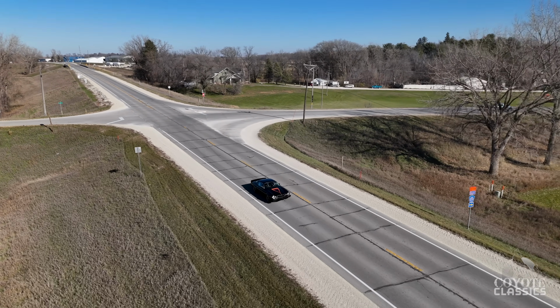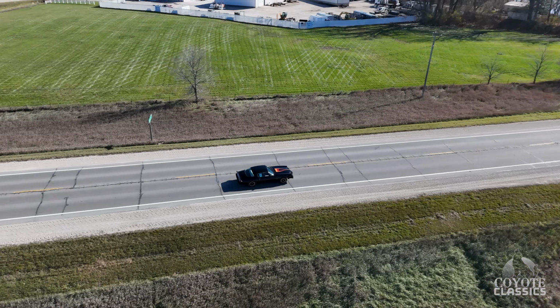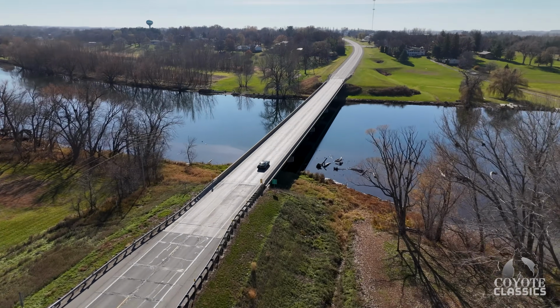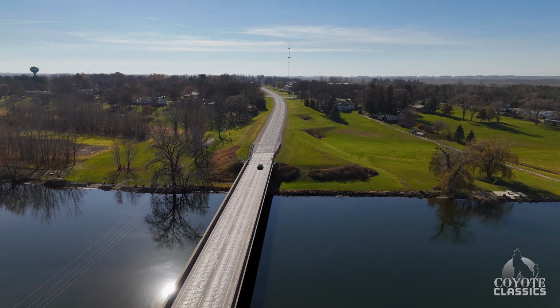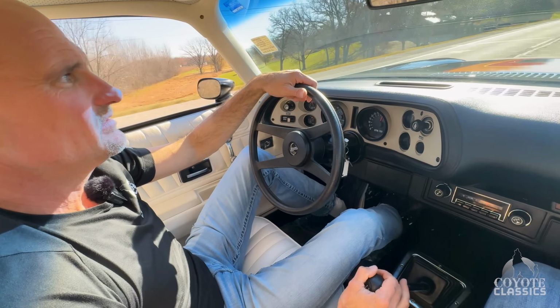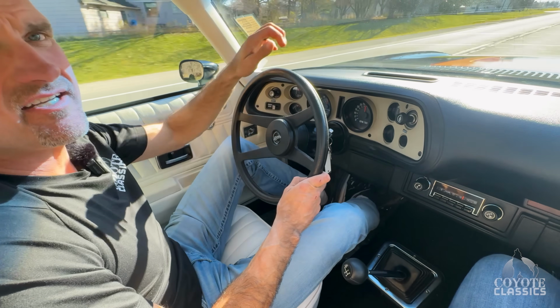Here we go. Sit you back in your seat. Nice second gear scratch. At 40, we were at about 4,200 RPM. 65 mile an hour, there's 75 and we're doing about 4,000 RPM right there. Yeah, it just drives awesome. Like I said, it's just really tight, nice. Listen how quiet it is.